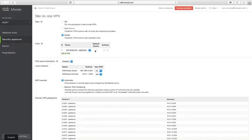AutoVPN is going to see all of that, and it's going to automatically what we call self-heal. So these devices are all talking to the cloud. When anything changes, those devices will tell the cloud, hey, my IP or my contact info has changed, and the cloud will inform all of the VPN peers so they can automatically adjust and keep that tunnel up.